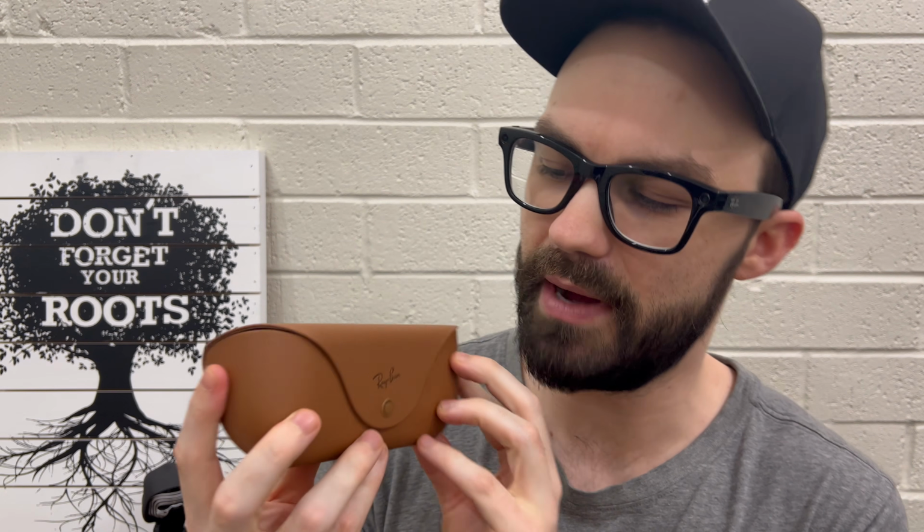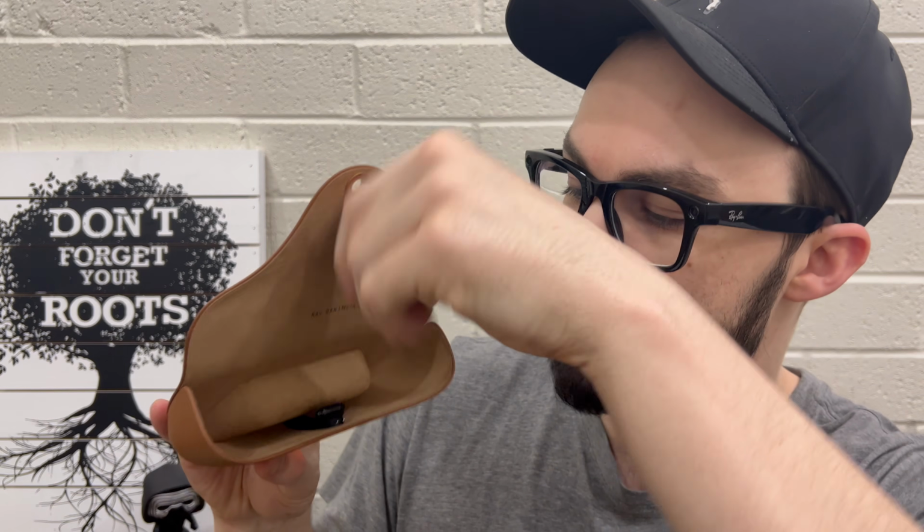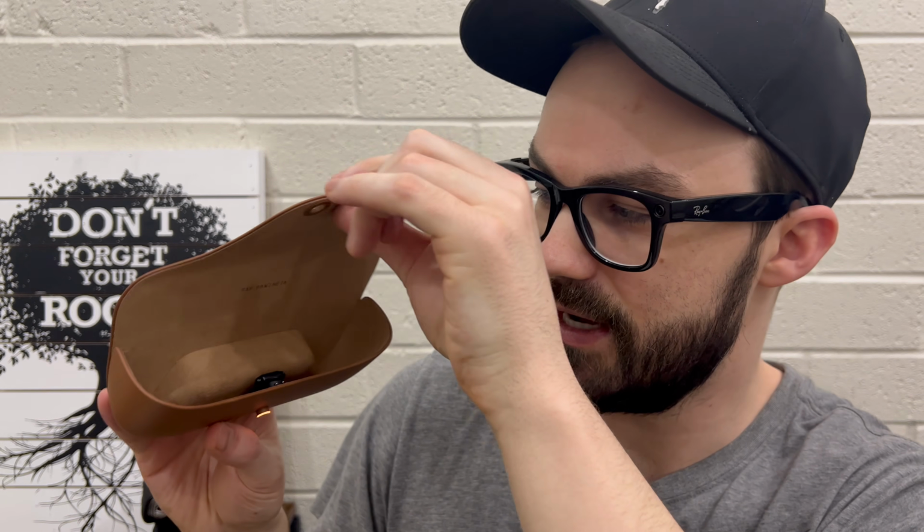On the app, here's the case. Two things with the case. On the app, you have no idea how charged these are. You can click the button, and these are very cool, and it comes with the glasses. You open them up, your little nose piece connects in, you just put them in there, they start charging, and you can tell on the app only how much your glasses are charged. You can't tell how charged this is.